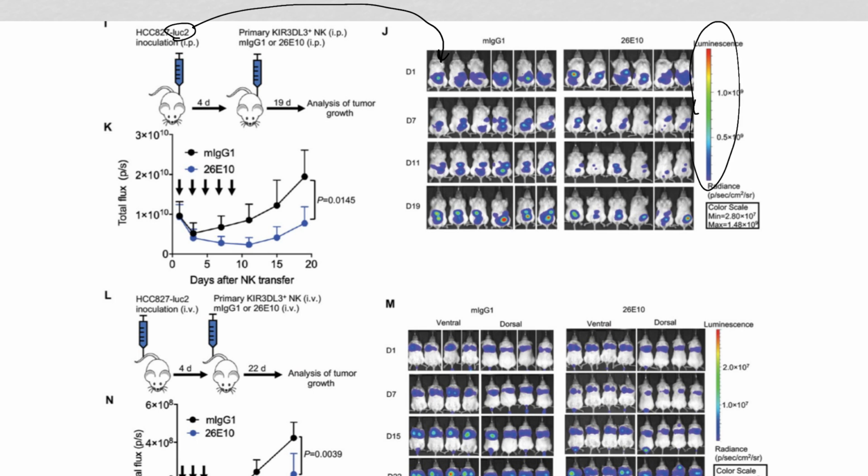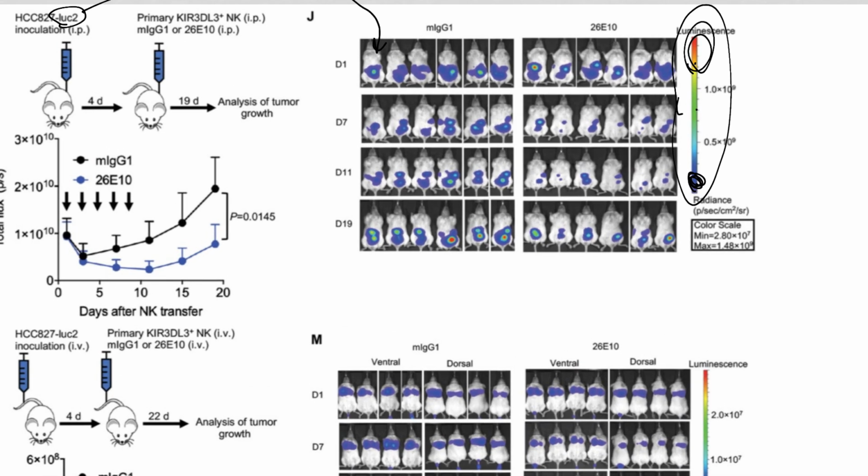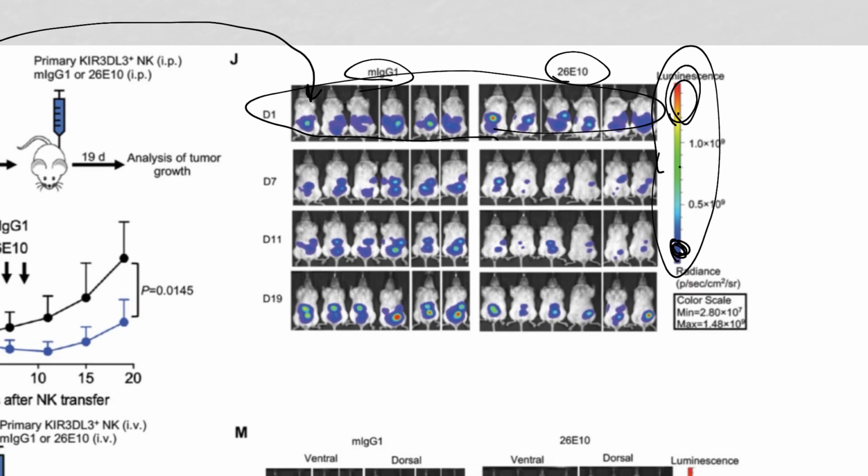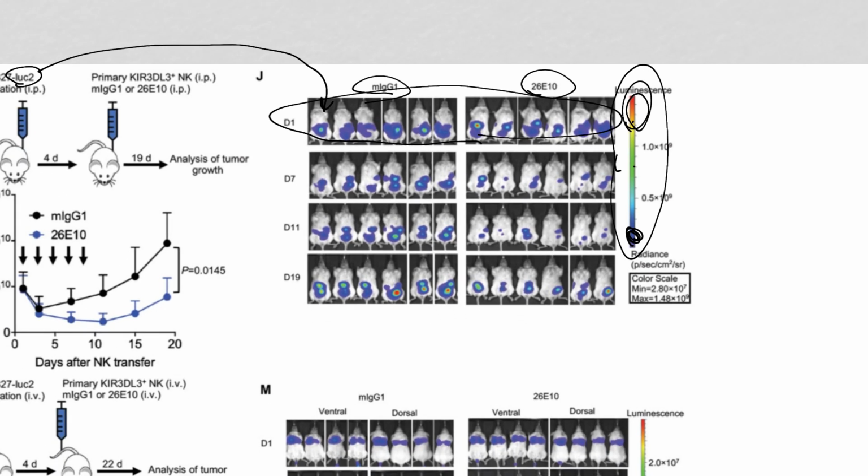And the heat map over here is showing you intensity. So blue is relatively low amounts of luciferase, green somewhere in the middle, and then yellow-red on the heat map, highest levels. And you can see pretty much every mouse started off in a fairly similar position when they were first injected. And by the end of the study, the antibodies, they're testing different antibodies that block HHLA2 or its receptor, showed significant reductions in tumor volume in a lot of cases, especially for this 26E10.